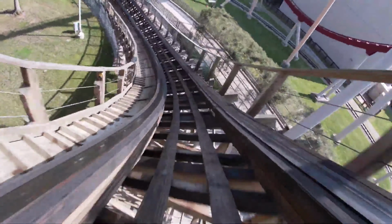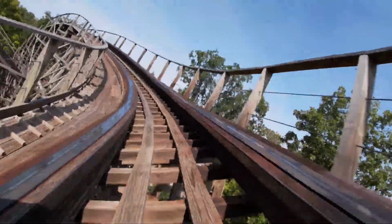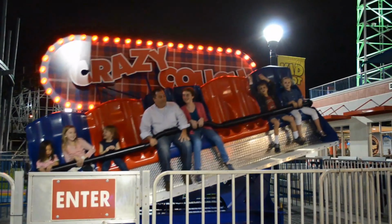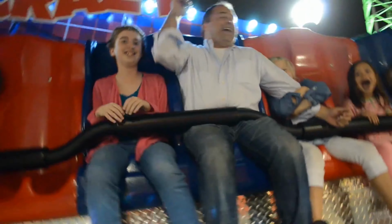It started with 3 GCI workers wanting to expand beyond just wood coasters, and is the reason why this company has such close ties with GCI, which we will talk about later. And they did just expand beyond wood coasters. The first thing they ever did was open a Crazy Couch flat ride, which I'm sure was very exciting, and they also built a couple more of these.